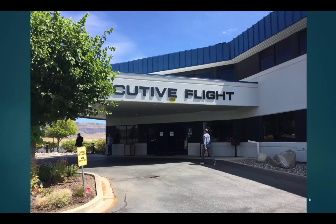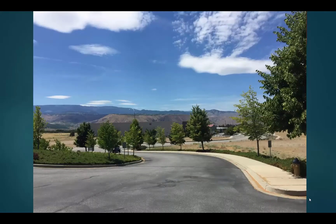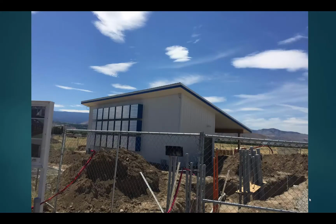They're located directly inside of the Port of Wenatchee Airport property, and their offices are inside of a flight school, and we can see this right here, and kind of a vista of the Wenatchee Valley area. It was actually a pretty nice day. It was very sunny and about 79-80 degrees. It wasn't super hot that day.